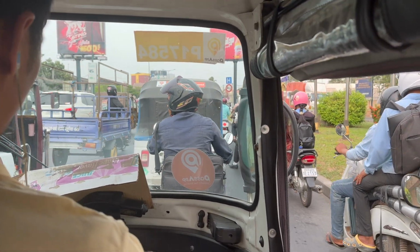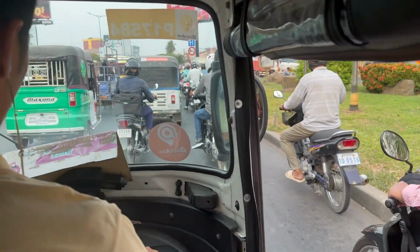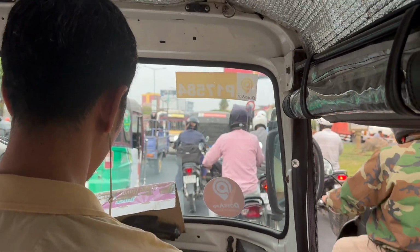I also have to be careful because I've got my phone in my hand, and as you can see, people can drive by and just snatch my phone and keep going. So you gotta be vigilant out here, you know what I mean? You just gotta be vigilant.